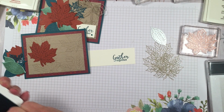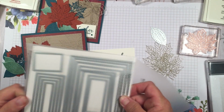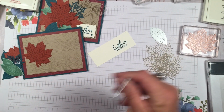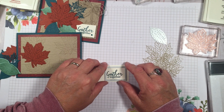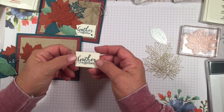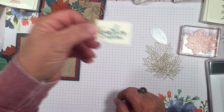Nice. Now I'm going to get from my rectangle stitched dies. There's a bunch in here. They're really nice. I'm going to use this piece. I'm going to take it over to my die cutting machine and I'll be right back. Okay, I'm back. I just love all that stitching around there. Can you see it there? Let's see if I get it lined up right.